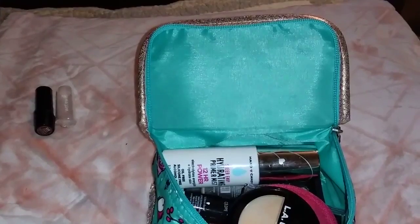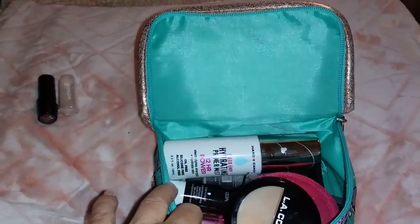So I hope you guys liked my must-have makeup bag.